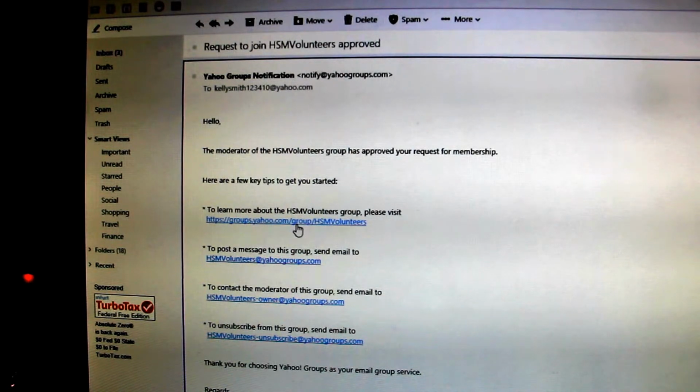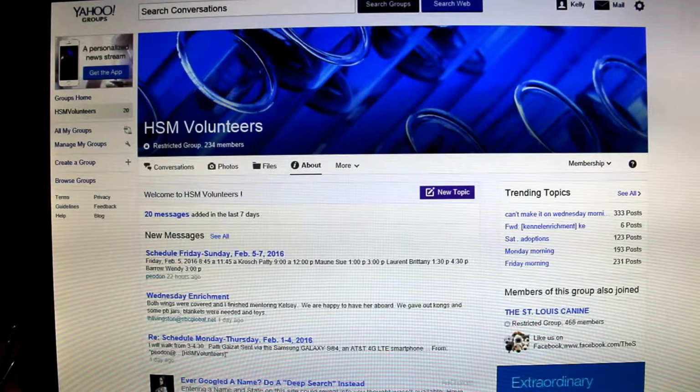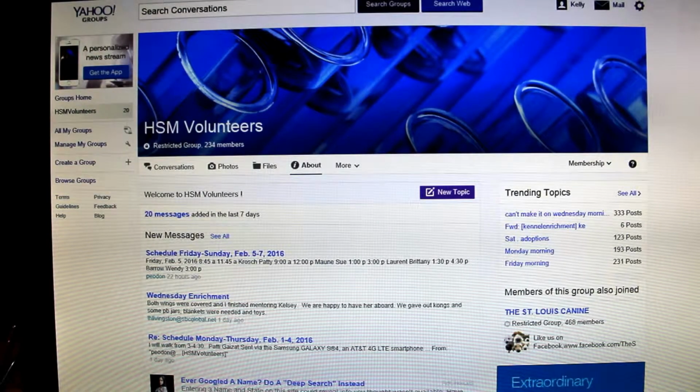So we're going to go ahead and click this first one so we can see the actual Yahoo site. Okay, once you hit that link, this is what is going to come up. This is the HSM Volunteers Yahoo group, so you are in. I just want to point out some features on this first page.